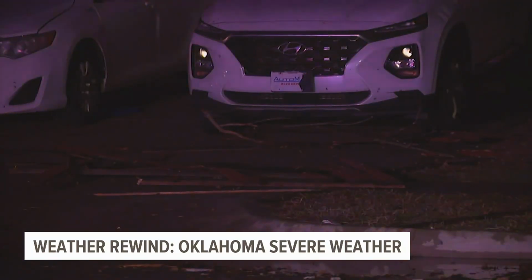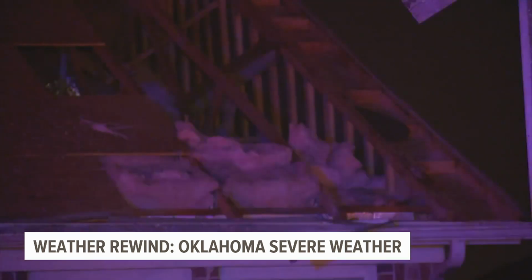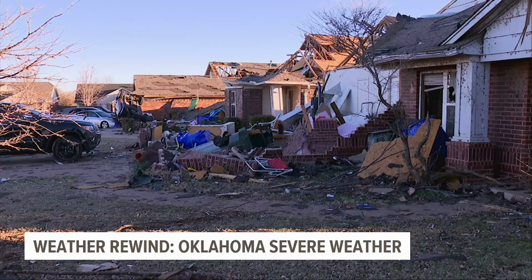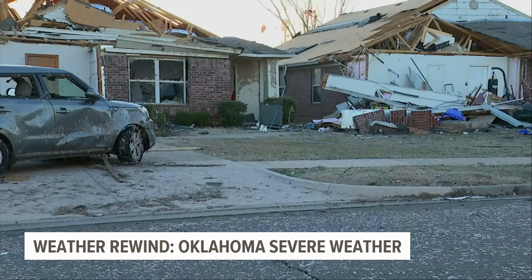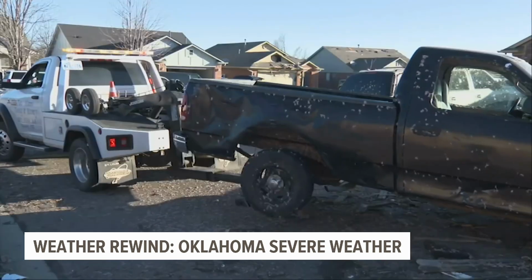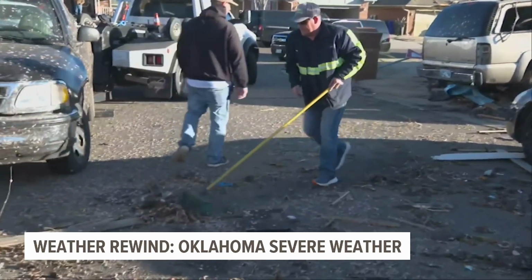Folks in Oklahoma and nearby Kansas were left assessing the damage Monday after a series of rare February tornadoes hit the southern plains. In Norman, Oklahoma, the devastation was widespread. At least a dozen people were injured on Sunday, and hundreds of structures were damaged. Cars were flipped over, homes had their roofs torn off, and debris lined the streets. The National Weather Service confirmed a high-end EF2 tornado was on the ground for 26 minutes and traveled 26 miles. EF2 tornadoes can have winds between 111 to 135 miles an hour.